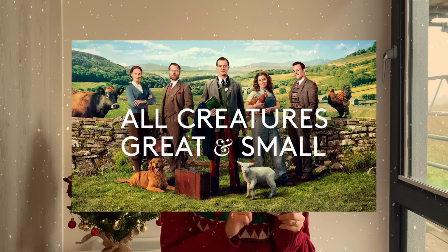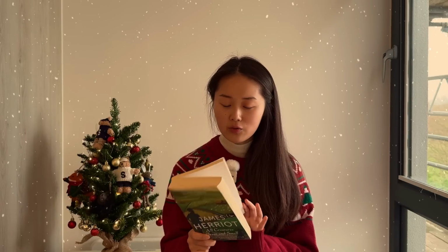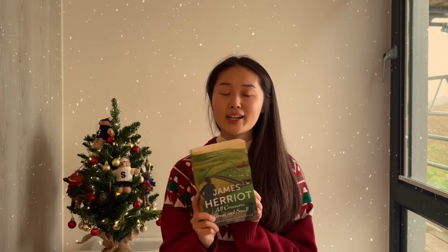Small by James Herriot. There is an entire television series based on James Herriot's books, and I actually was really enjoying watching the first season of that, although I haven't made it very far, but it was a lovely adaptation. I haven't read any of the other volumes. I think there are 5 in total that they've released, and this is the first one, but this is the only one I've read and I really enjoyed it.